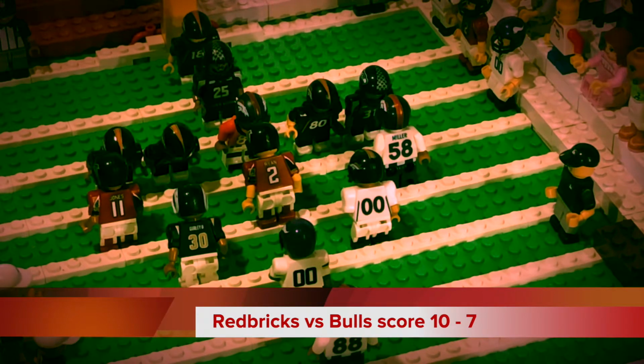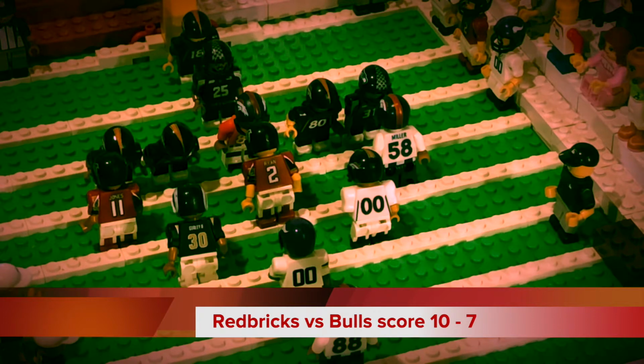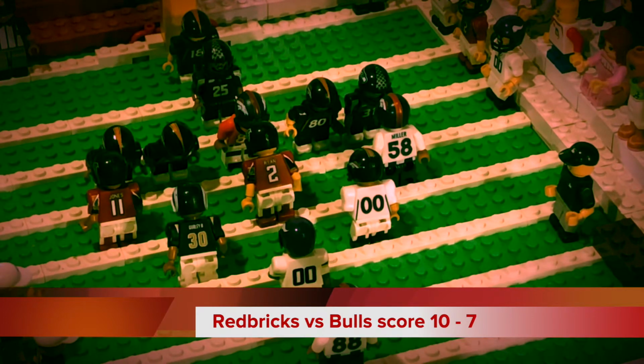And that's another 10 yards right there. They're going to be making it to the 50-yard line, getting pretty close to the red zone to where they can actually make a touchdown or a field goal. So they could be in field goal range. They actually are in field goal range right now. It's just a little bit farther away than they would like to kick, but it looks like they're going to go for it, the Redbricks.